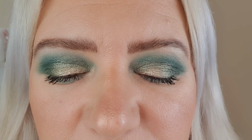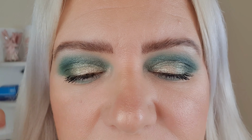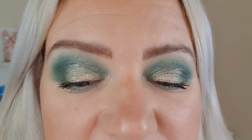So here's a quick close-up of the eyes for you. Yeah, I think it's really pretty. It's a little bit annoying. I mean, it's nothing to do with the palette. It's just a little bit annoying that that glitter has travelled up. But, you know, it's glitter. It's a pain, isn't it? It's so annoying when that happens though. But yeah, I tried to save it best I can. But I still think it looks really nice though. I'm really happy with it.